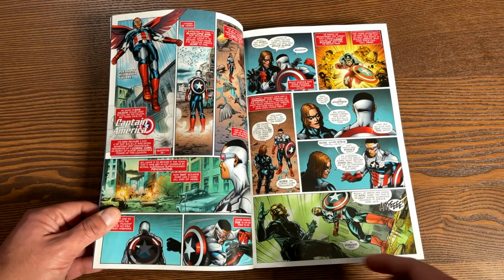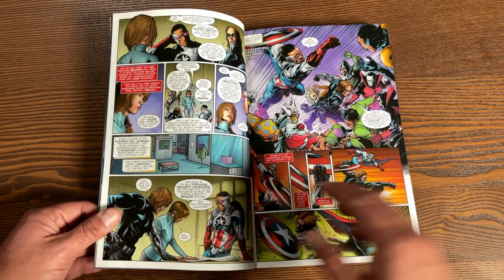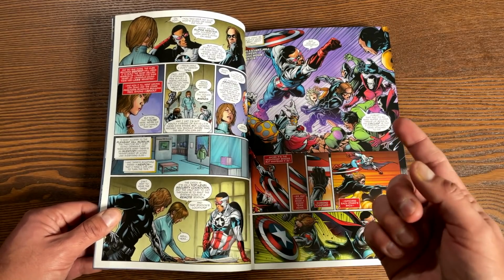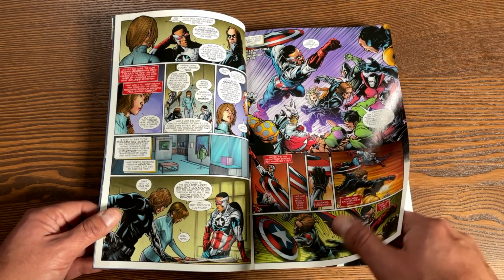So here you find out the identity of the Whisperer, who was a big character in the previous volume. And it's a reunion of 3 Captain Americas. You've had Bucky, Sam Wilson, who's the new Captain America, and Captain America Steve Rogers. All 3 of them teaming up.